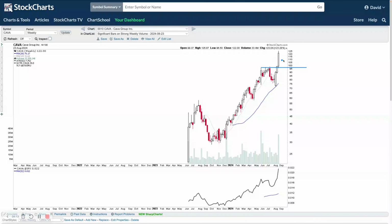So if it does, levels to watch: we want to see it come back below this high volume bar here, so basically just around the 100 level or below. You wouldn't want to see it come much back below that, but ideally you don't really want to see it come much back past the middle of this bar. You want to see it continue and consolidate at higher levels here.